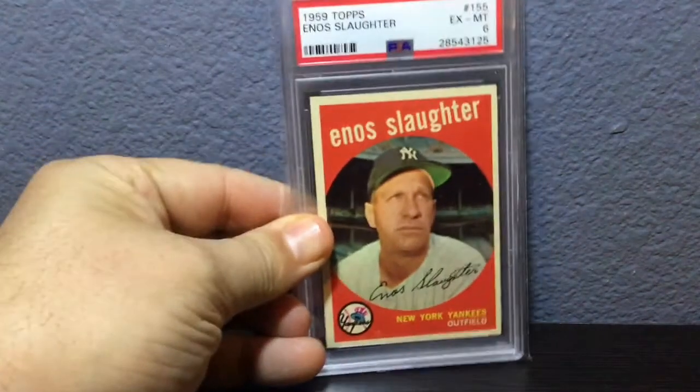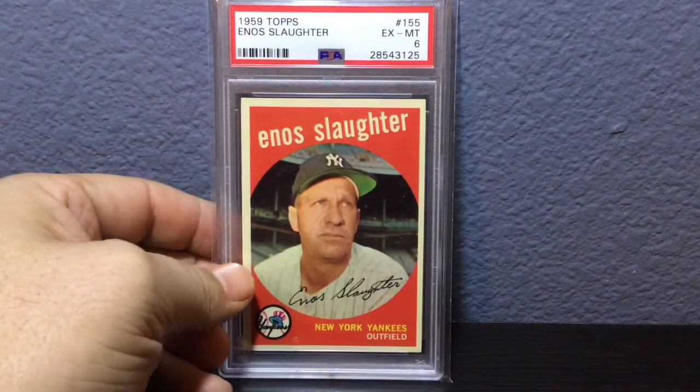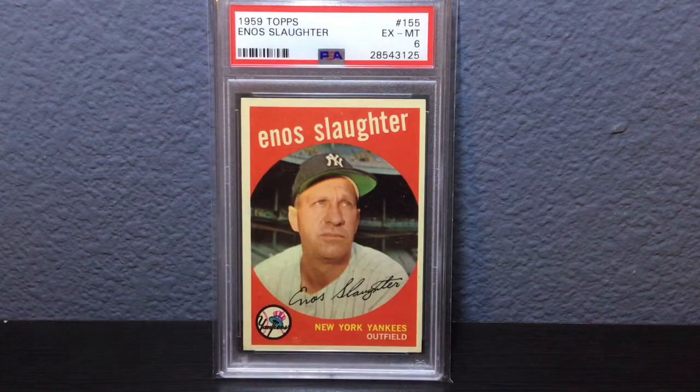And my last card for my mail day is this one here. This is an older last card Hall of Famer, and it's a 1959 Topps Enos Slaughter. Enos, known for most of his career playing for the Cardinals, but in the last couple of years of his career played for the Yankees. It shows him as an outfielder here. This is his '59 Topps card. It's a 6, but that's a pretty good looking 6.